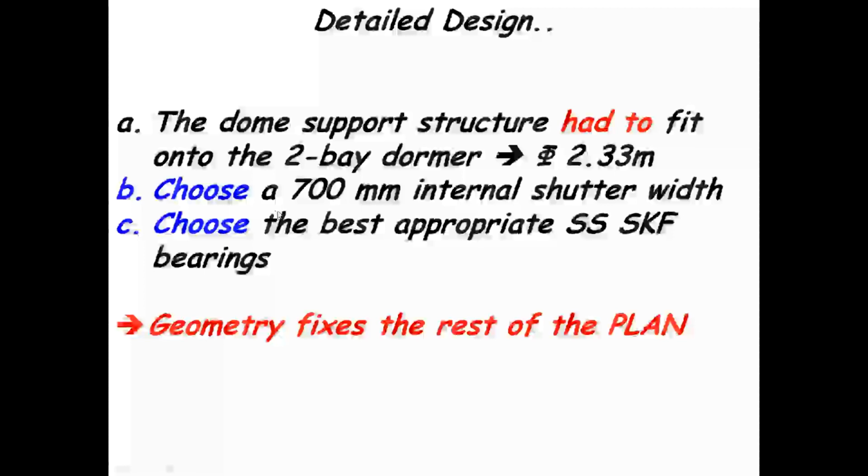Some of you might remember that in my mobile observatory, I called it the 1DF because there's only 1 degree of freedom, and that's the length of the trailer. In this case, it could probably be referred to as a 2DF dome because there are only 2 degrees of freedom, the width of the shutter and appropriate choice of bearings. For the rest, the geometry is fixed and you must just draw it out.